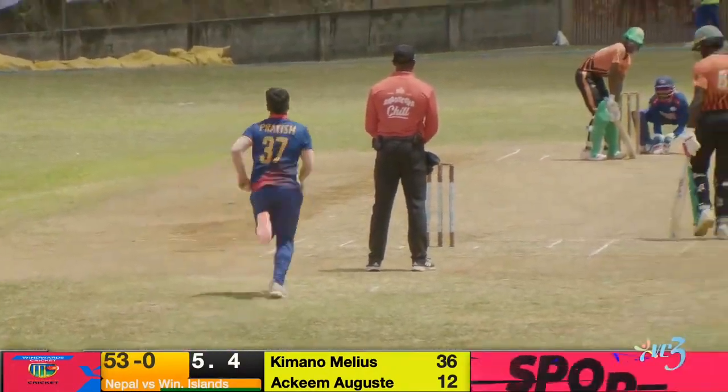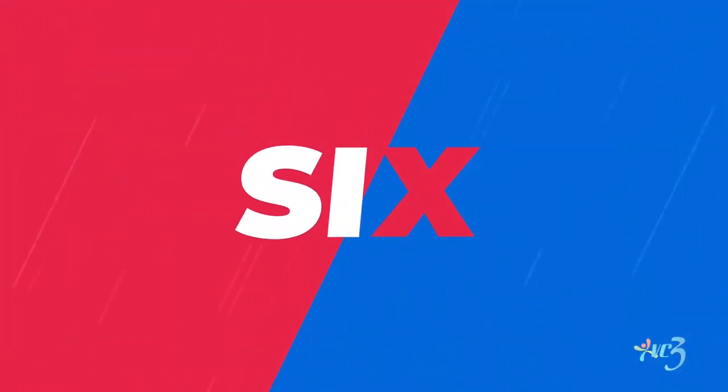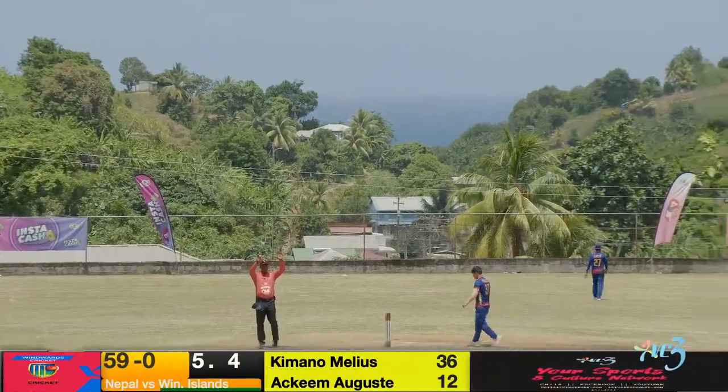Certainly. There's Pratis. And this one he pulls over mid-wicket. That is going to go out of the ground. It is into the banana field below. 6 well taken runs. But that was disdainfully hit.